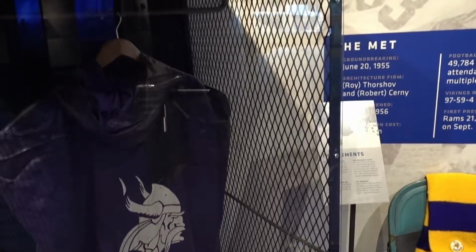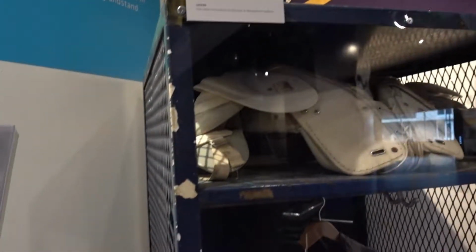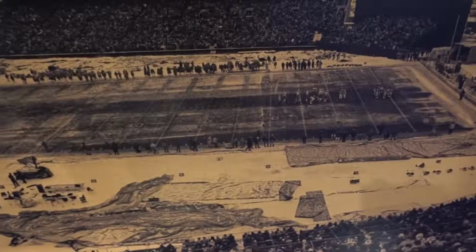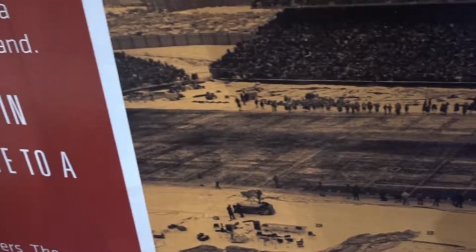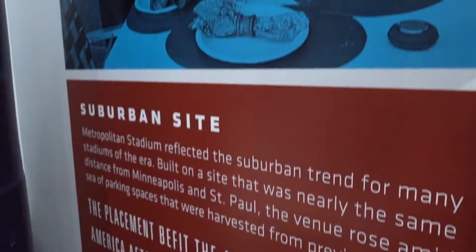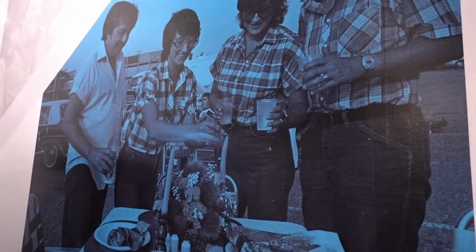Boy, if you've seen pictures of the new Vikings locker room, this looks quite paltry compared to what they have now. Look at this. This is from when games were played outside. That looks cold. And one thing the Met Stadium had that the Metrodome and US Bank Stadium haven't really been able to recreate is the tailgating atmosphere.